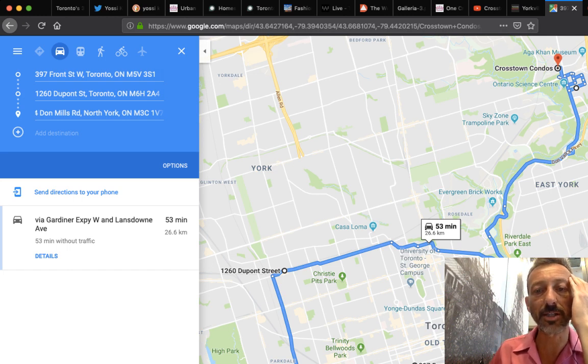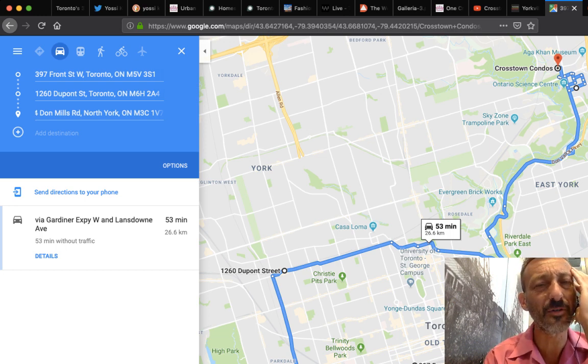I do have prices and plans for Tridel. I do have price and plans for Crosstown, and shortly I'll have the same price and plans for Galleria Mall. So give me a shout and let me know what you're looking for. Make it specific, make it real. If you want to know how much the penthouse is, fine, but if you're buying a one plus den, let's focus on what you want, because other people, if they see the deal, they go for it.